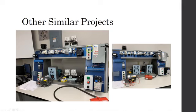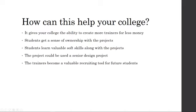Well, we had students strip down the actual trainers. We still use the table. And then we put all these components on it that they'll find in industry. And so they actually have to physically wire up motors, use motor starters, the real transformers, timers, and so on and so forth. Now, the question is, how can this help your college?